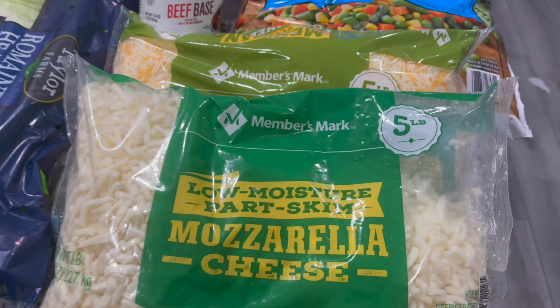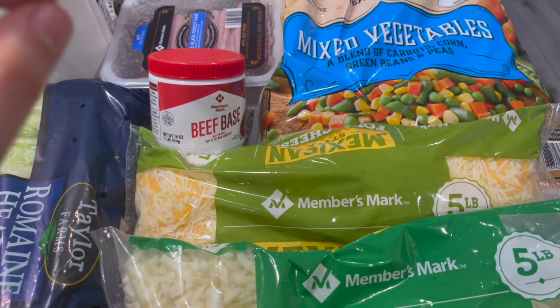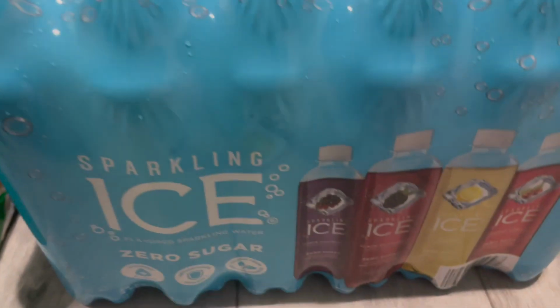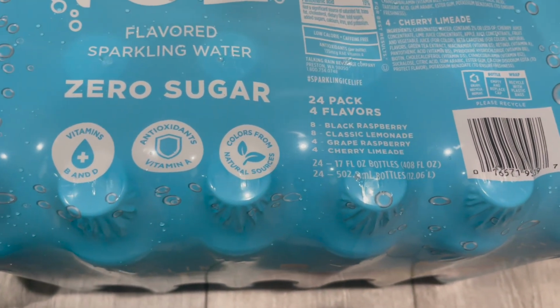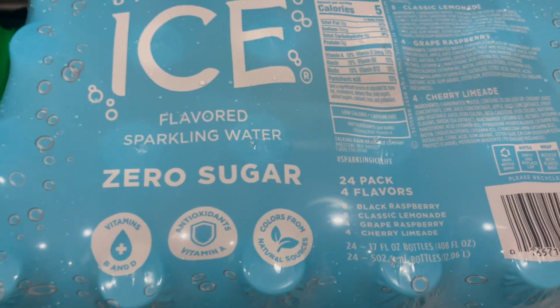Split these things in half, throw half in the fridge, throw half in the freezer, they freeze amazingly. And I just remembered I forgot gallon size bags. So we got some zero sugar Sparkling Ice, and the flavors: black raspberry, classic lemonade, grape raspberry, cherry limeade. Brandon will get the classic lemonade because I think it tastes terrible, but the rest of them are mine.